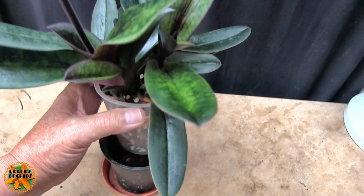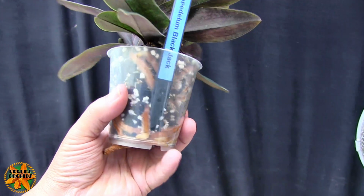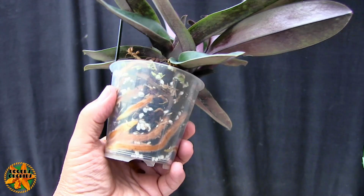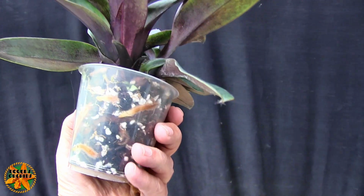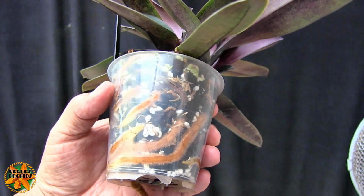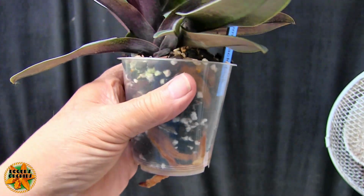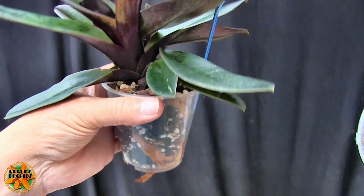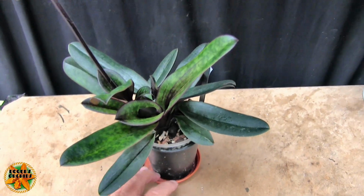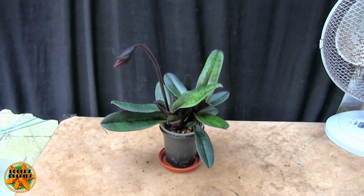Prepare to be impressed. That's a hell of a root system. I've never had a Paphiopedilum with a root system anywhere near as good as that. It's still growing, it's still pushing on and coming out the bottom of the pot. So we have ample roots to support that plant. And I intend to maintain those roots by making sure this media never gets a chance to go stale.